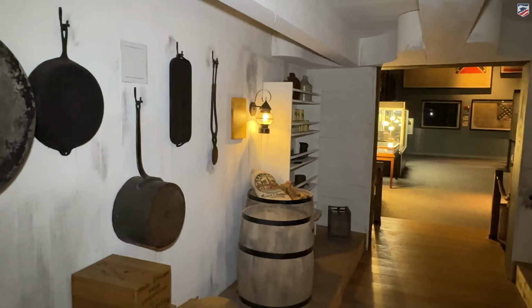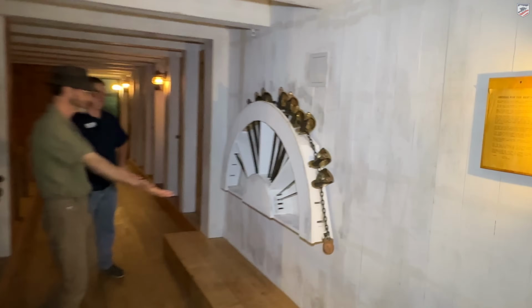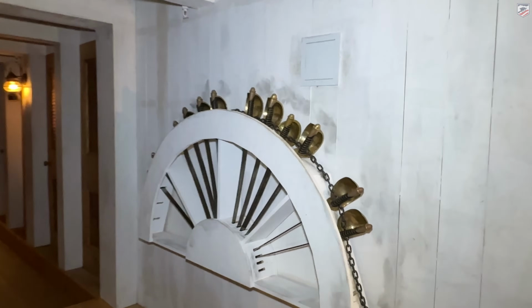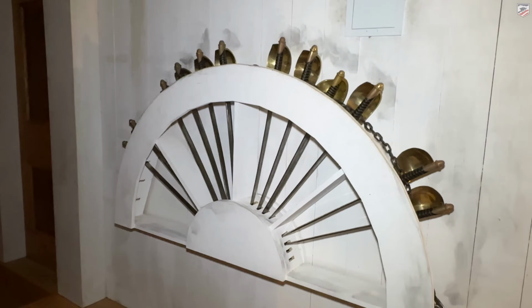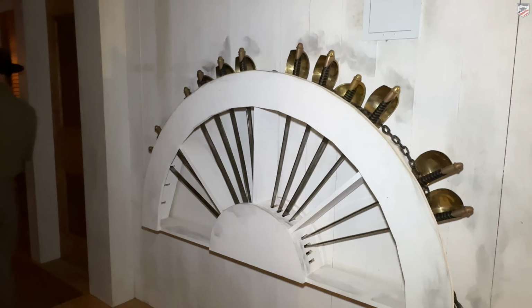I loved seeing this display here because these actually appear in photographs sometimes, right up near the pilot house. You see this exact setup of the sort of sword storage container, I suppose. I'm not sure if there's an actual name for it. I'm sure Chris is judging me behind the camera for not knowing what that is.